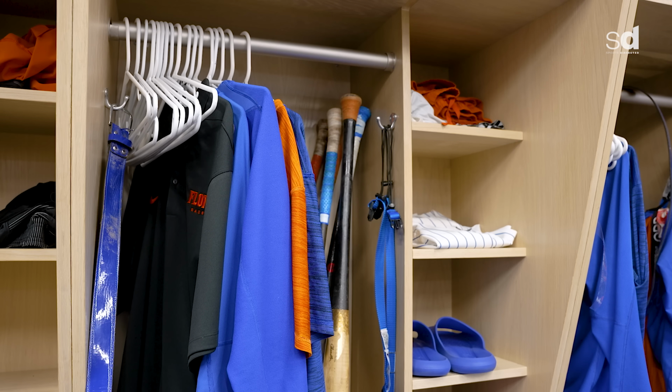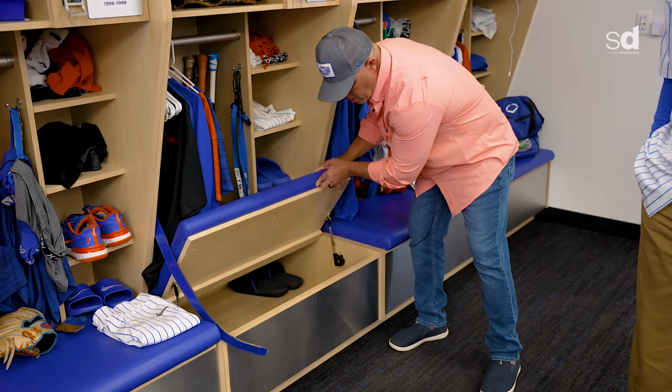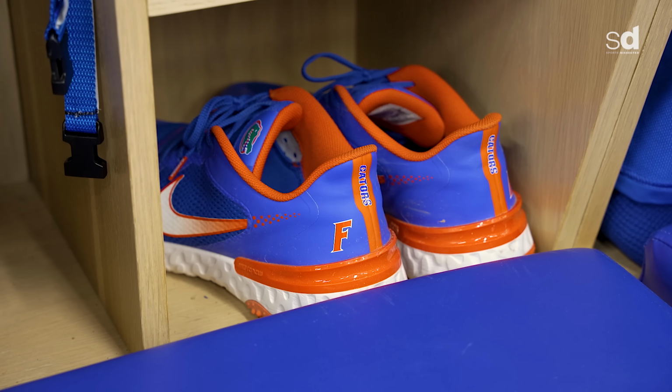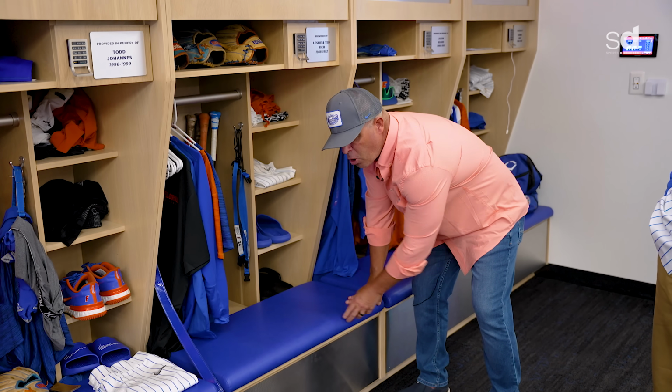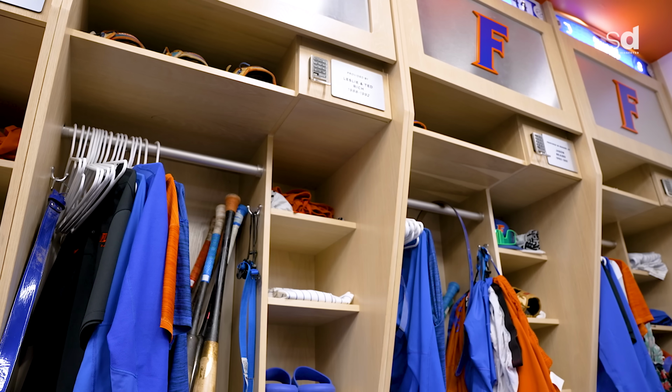Obviously, they got their shirts hung up. They keep all their bats, their ties, their laundry ties here. This gets used as a bench, and this even lifts up as well. Store some cleats or whatever you need to store. So it's a multi-purpose room. We've got 7 TVs. A lot of time is spent in here, a lot of camaraderie. Guys have a really good time. This is kind of their space. We kind of stay out of the way. It's kind of their deal, but it's a beautiful, beautiful locker room.